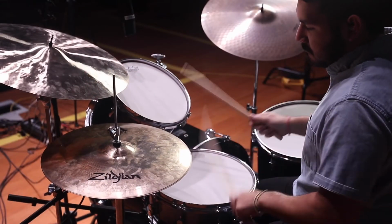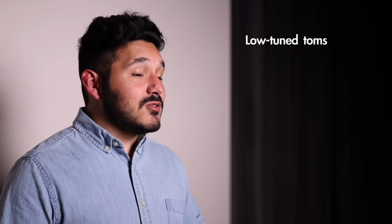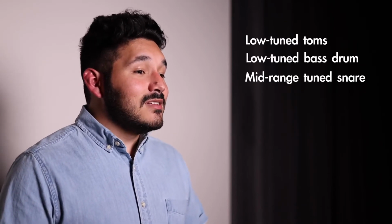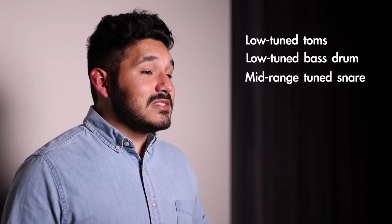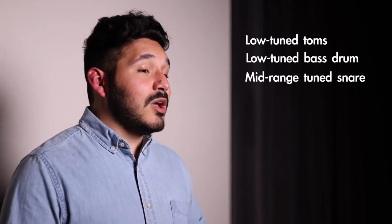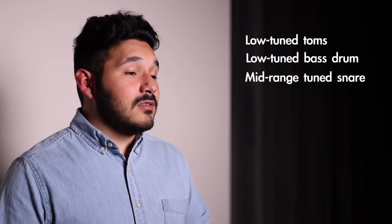The feel of the shuffle pattern, played in Get Down, is enhanced by Smith's distinct drum set sound, which uses lower tuned toms, a lower tuned bass drum, and a mid-range tuned snare. These low tuned drums give the drum set a darker and bigger sound, while the snare stays in mid-range to be able to hear the notes being played in between the backbeats. These are also called the ghost notes.